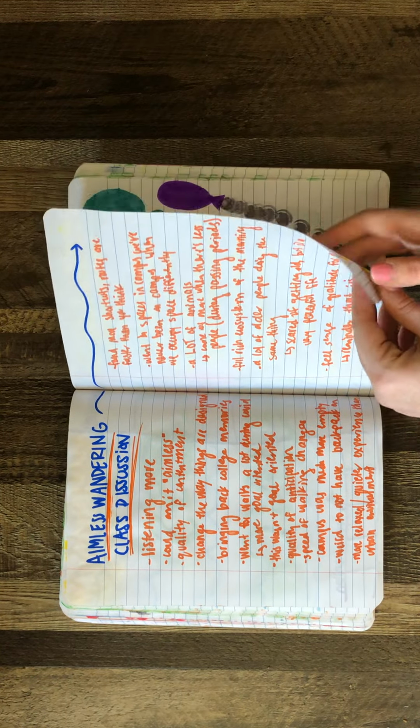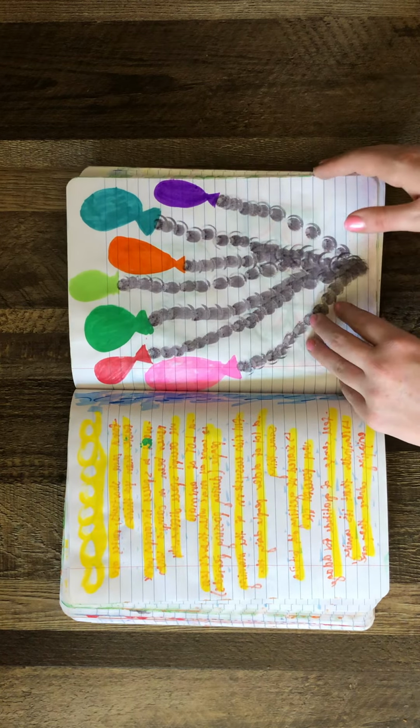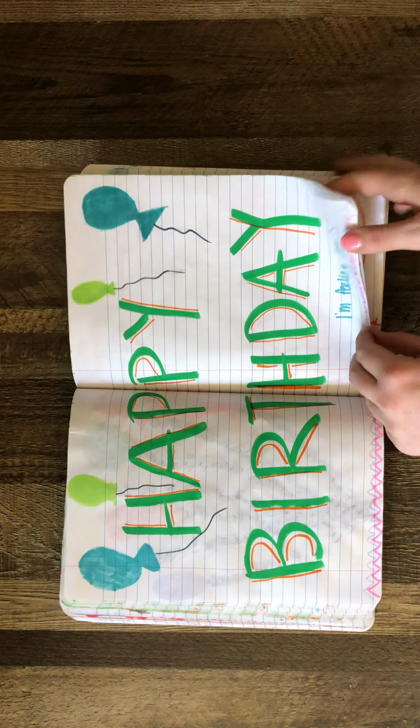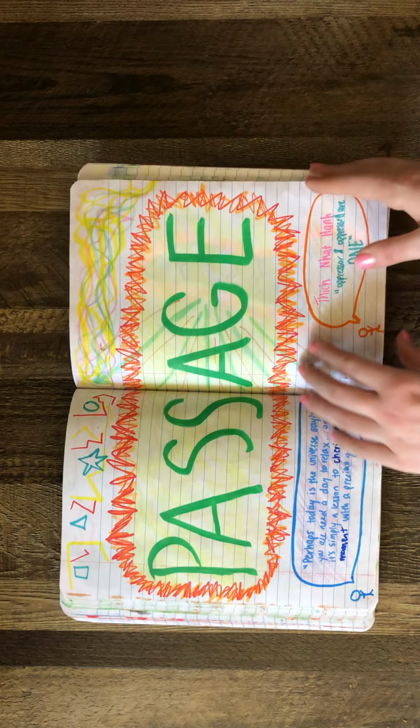I also started to take notes on class discussions that we had, so I would be able to remember. This was the day of my birthday, which was really fun, so I just wanted to sketch that for memories, drawing a little bit more.